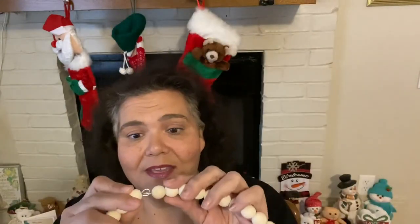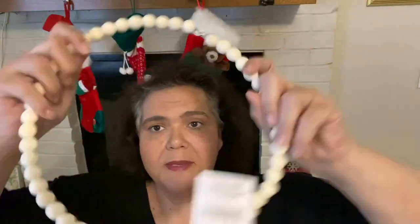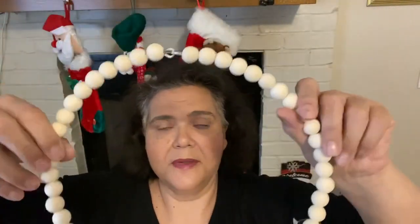So it has this little thing here where it comes apart right there if you want to take it apart. But anyway, and string it, you could pull it through something or pull something through it and hang off of it or what, I don't know.